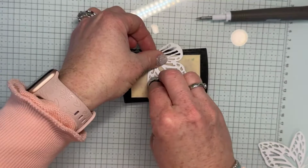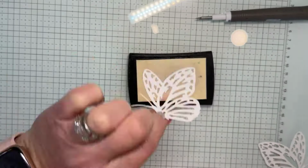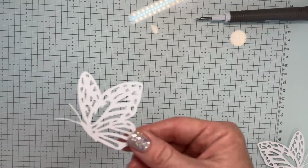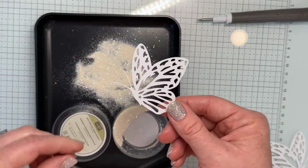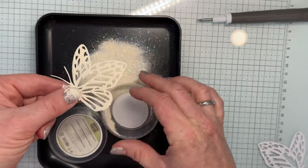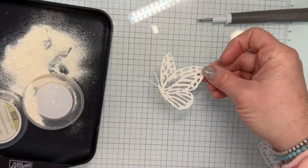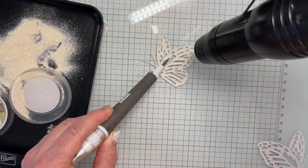And just move it back so that everything gets inked up. Just like so. Okay. Perfect. Now this time I'm bringing in white embossing powder that I've custom made because it has glitter in it. So you can use any glitter that you have in your house, and we're gonna go ahead and just give it that once over. Now we'll bring in our heat tool.